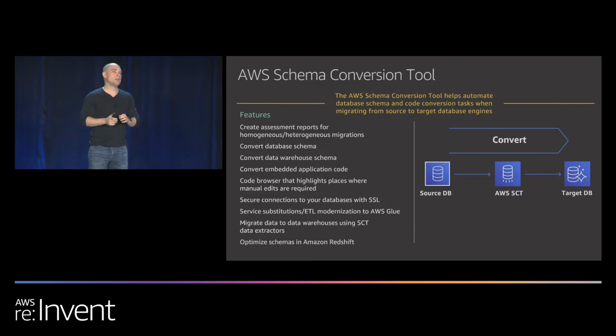SCT also saves a ton of typing, especially if you're coming from a database where the data type names are just slightly different than Redshift, and you don't want to have to write out a whole bunch of grep commands. This tool saves a ton of typing, and I highly recommend using it, like I said, for at least the assessment report.